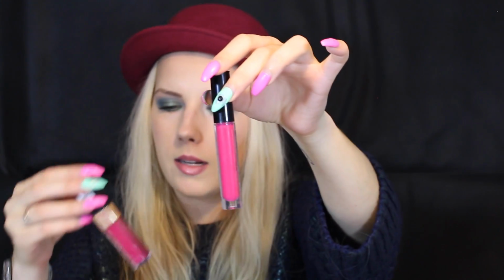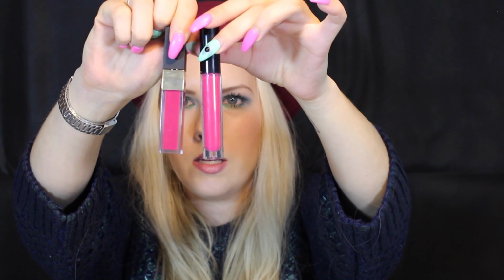Then next I have two products from the new H&M Beauty line. They're the only two products I have from this line, but I'm really taken with them. They're really great. The first one is another liquid lipstick. It's called Velvet Lip Cream in Pep Talk. It's this one. It's more of a bright pink than the Astor one, as you can see. But they're both really nice, and it also lasts really long, so that's great.